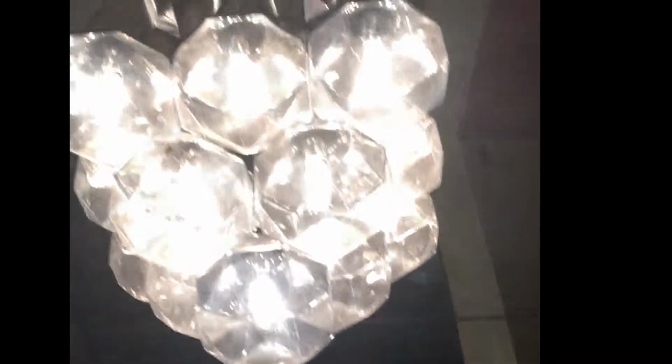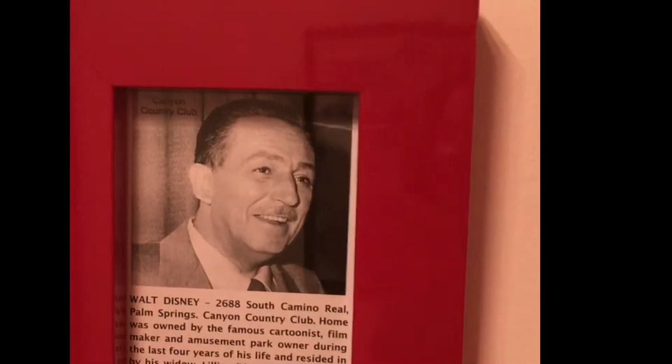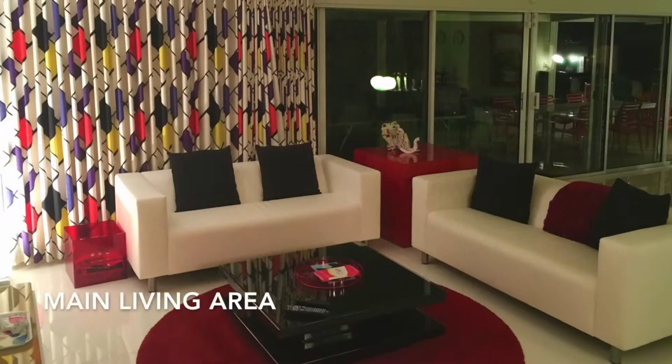Disney's Palm Springs house. Those would be mirrors on the ceiling. Sure. Walt Disney. Let's walk through. I haven't been in since.